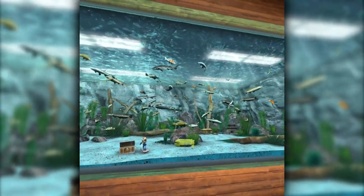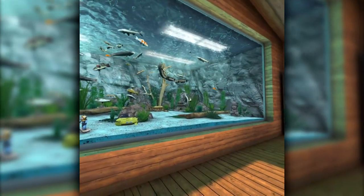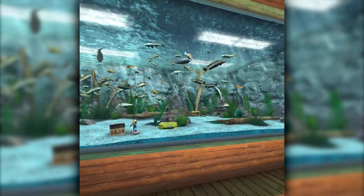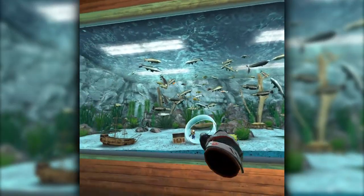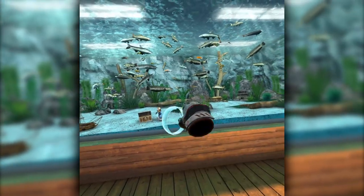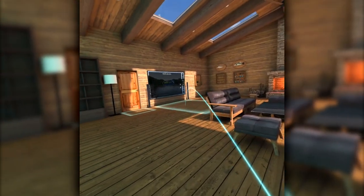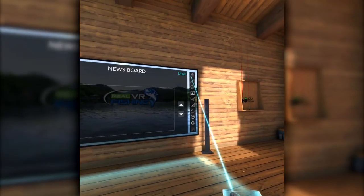Now, if you are wondering, they will be updating the game quite a lot too. There's going to be a new Christmas update coming out that will have 24 different marine species, new fish fighting mechanics, a new aquarium that we see here in our beautiful lodge, and some new water shaders for the ocean. They're also going to be adding a boat to the game and internet radio, so potentially Spotify within your game, so you can just chill out and listen to music while you're fishing. It's gonna be amazing.